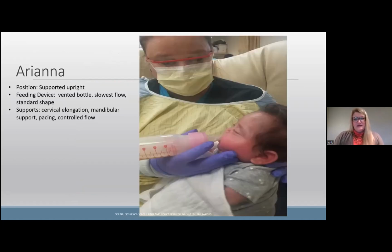So let's take a look at Ariana. Ariana was born at 22 weeks, 350 grams, very small. She had her tracheostomy tube placed at 43 weeks corrected. And in this particular video, this is her 4th bottle feeding attempt.